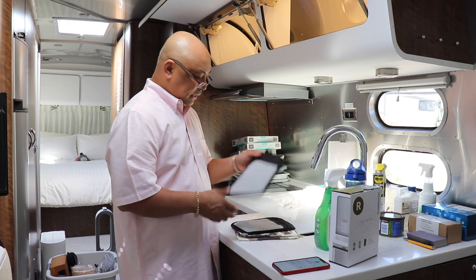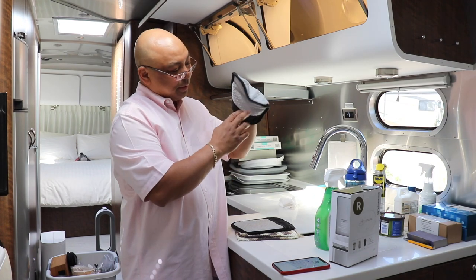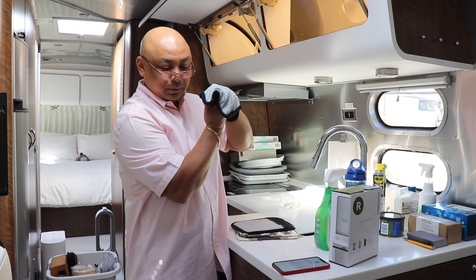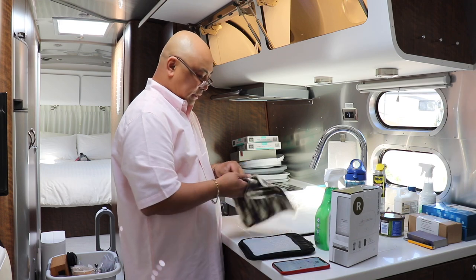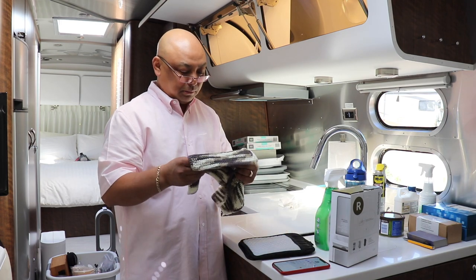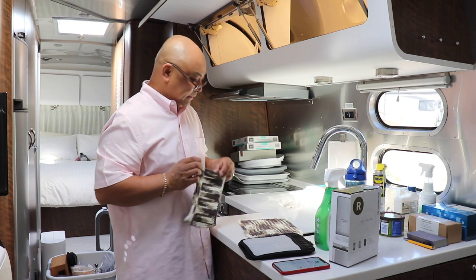Okay, we have oven mitts. And what I like about this, it has that silicone rubbery thing where you can grip a can or a jar and twist it open. Really nice. And cotton oven mitts. I like these because they're washable and they match the color scheme. Look at that. Isn't that nice? It matches the color scheme.